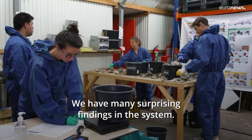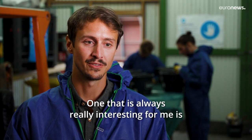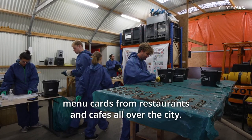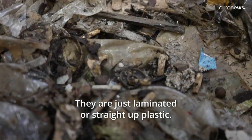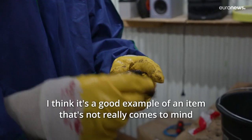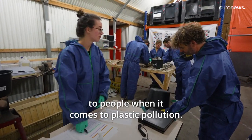We had many surprising findings in the system. One that is always really interesting for me is menu cards from restaurants and cafes all over the city that are just laminated or straight up plastic. I think it's a good example of an item that doesn't really come to mind to people when it comes to plastic pollution.